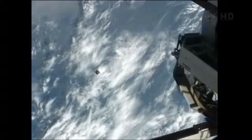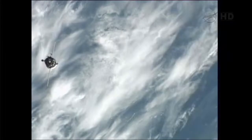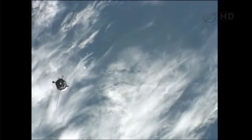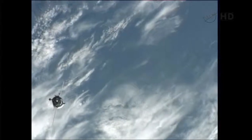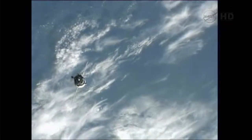And, of course, this view from station cameras of the Soyuz spacecraft as its pre-programmed approach begins to put the brakes on, if you will, for the start of station keeping. Not quite there yet, just a few meters to go. The Soyuz solar arrays precisely aligned for final approach and the eventual contact and capture with the Poisk module.